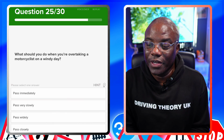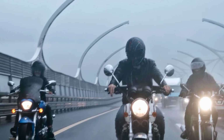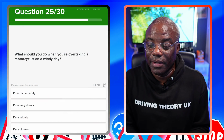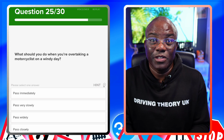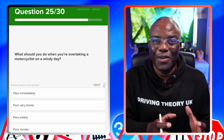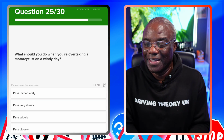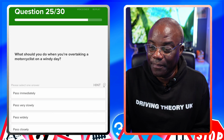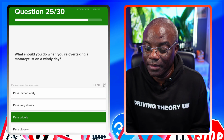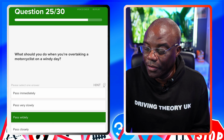What should you do when you're overtaking a motorcyclist on a windy day? So pass immediately? No. Pass very slowly. The reason why you're overtaking is because they're going slowly, so it makes no sense for you to overtake slowly someone who's already going slowly. So no. Pass widely, yeah. It's a windy day, so they may swerve, so you want to pass them as wide as possible. And pass closely, again, no.